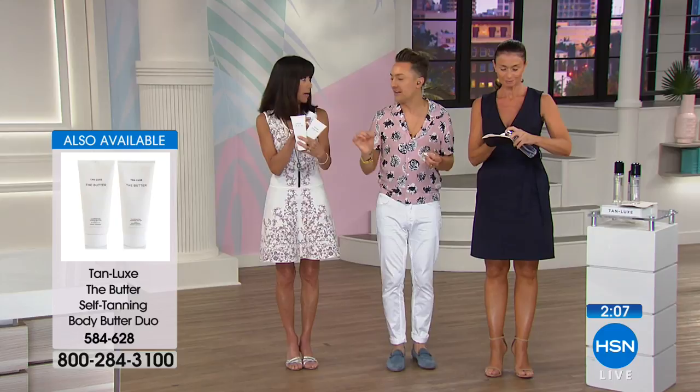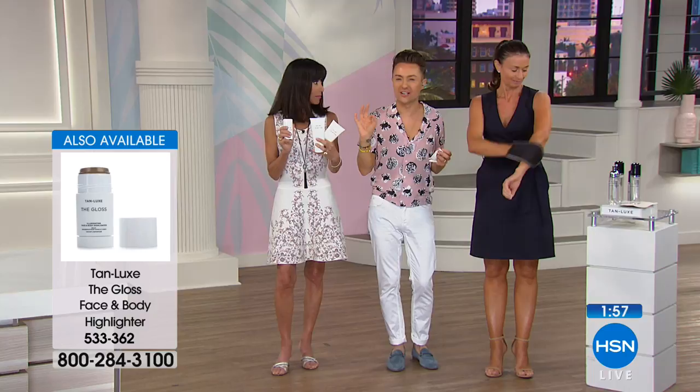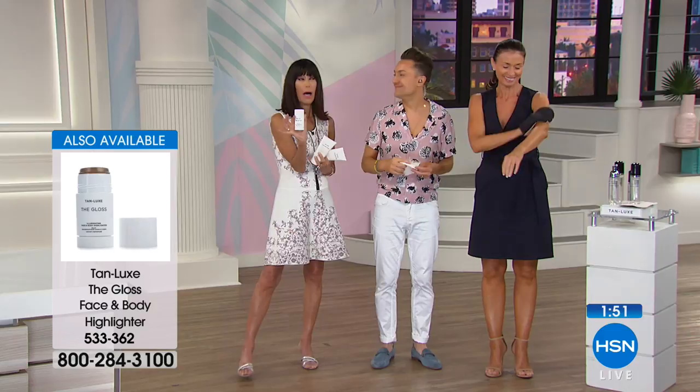If you've never tanned before, this is a perfect starter product. Because it's just going to warm that skin up. It's just going to give you that sexy sun-kissed look, but you won't look tanned. And very limited, and then we have, don't forget the glow, right? The gloss. Gorgeous.